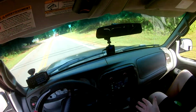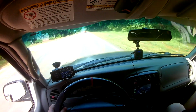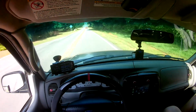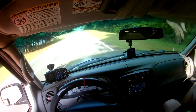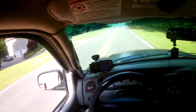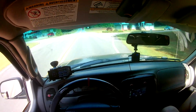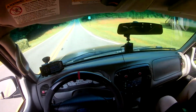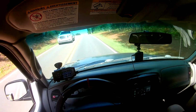Like right here, we can hold conversation pretty easily. So then, it gets loud. It's not a bad sound, which is nice. I just hate that in order to do that, I had to get moving pretty quick. Yeah. Thanks, long gears and trucks.